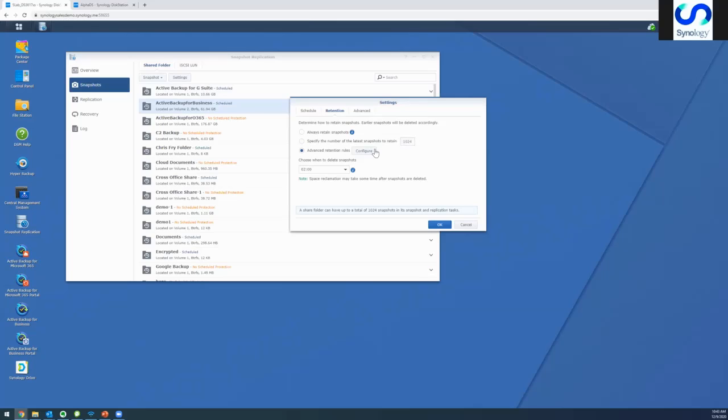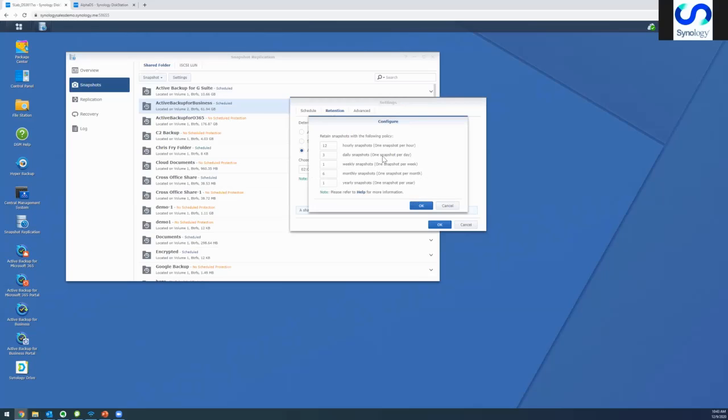You can also set advanced retention rules, though, if you want to set some kind of grandfather, father, son policy. I can say something like, I want to take 24 snapshots, so 1 snapshot per hour every hour for the last day. And then I can say 1 snapshot every day for the last week, 1 snapshot every week for the last month, and then 1 snapshot every month for the last year. And then I can maybe have snapshots going back 4 or 5 years before then.